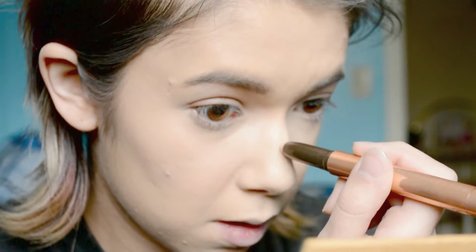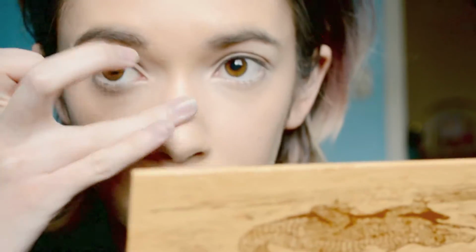So I'm just going to put it down my nose. And right here on my Cupid's bow. You guys know I love a highlighted Cupid's bow, so I'm just going to kind of back it on there. And then I will blend with my finger again. A clean finger this time. Can you see it? You can definitely see it on my lip. I liked that. I like this. We'll see how I like it on the eyes later.